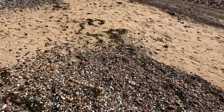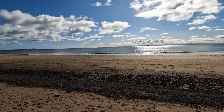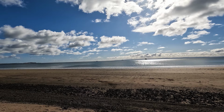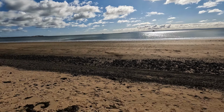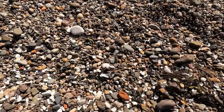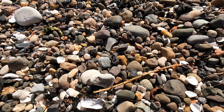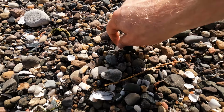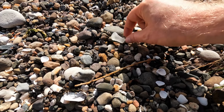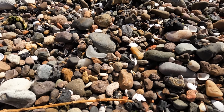I have a hankering to get down to the water's edge, to be honest. It's just so nice today. But before we do that, I'm going to pick up this bit. What is this bit? What bit have I found? Could it be? I think it's a bottom. I do believe this is a bottom. It's quite a thick bottle there.